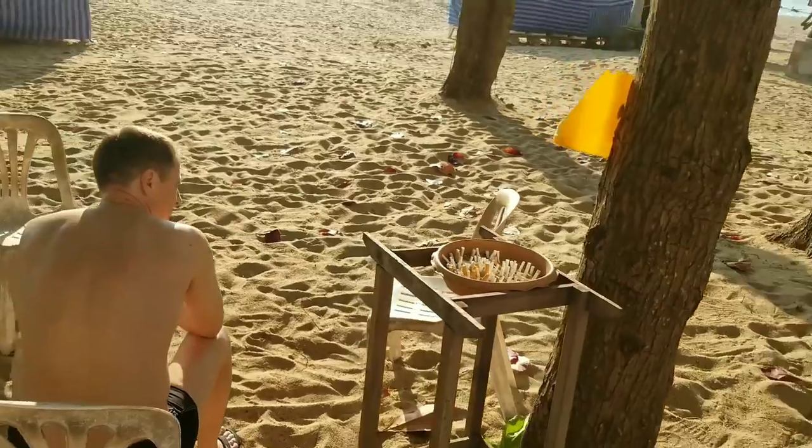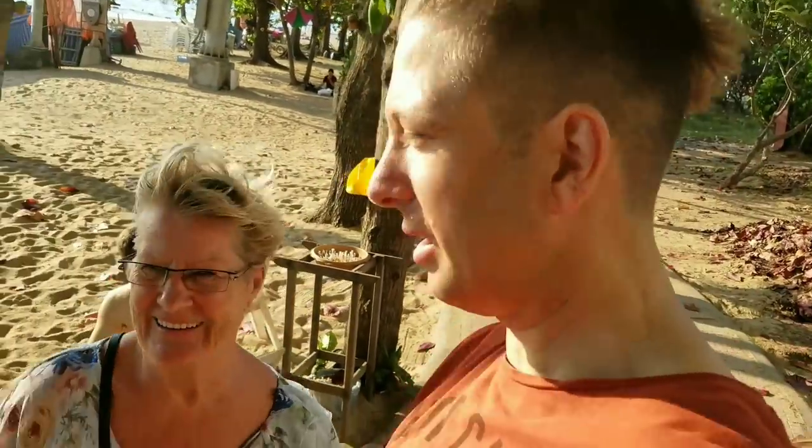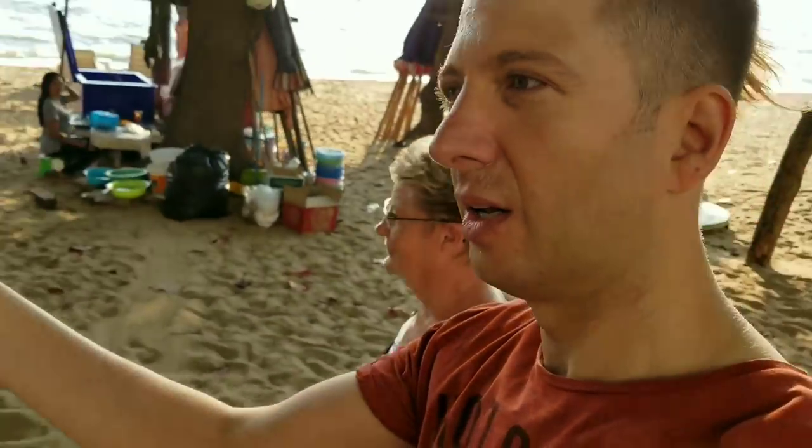She has so many. This is the smoking area, see? Yeah. So they have these little sand pots around, and you can smoke there, but not over there. But you're still on the beach.